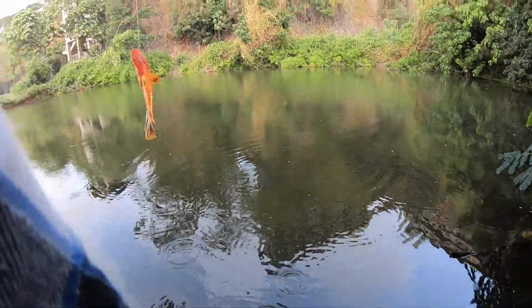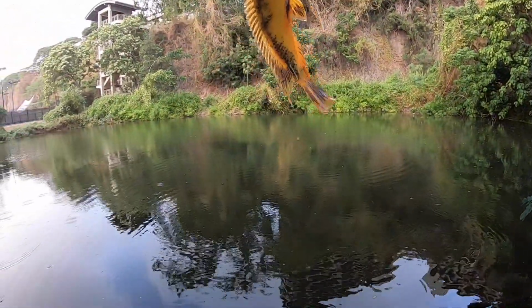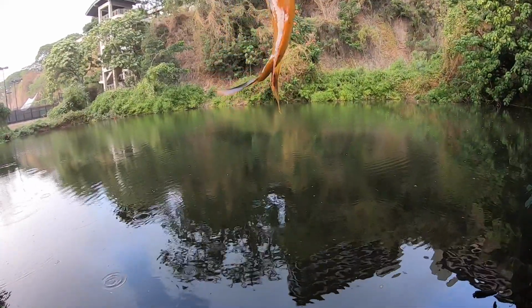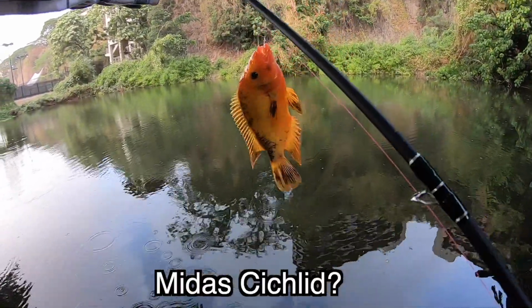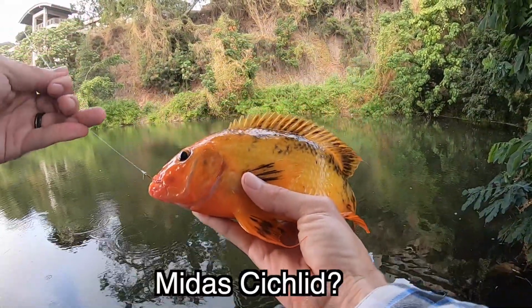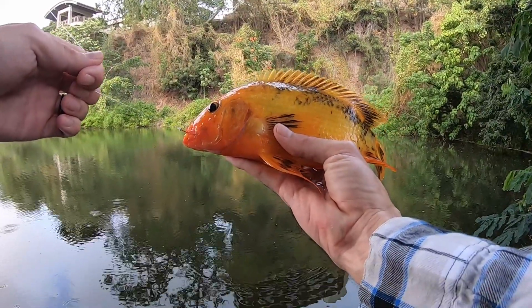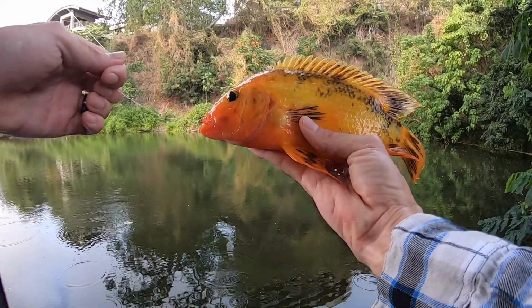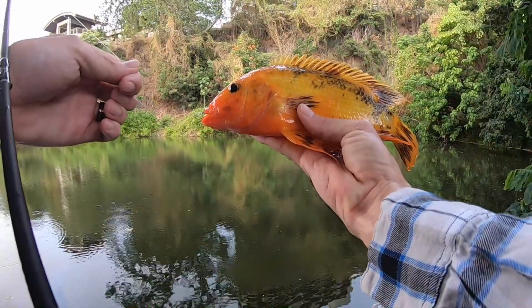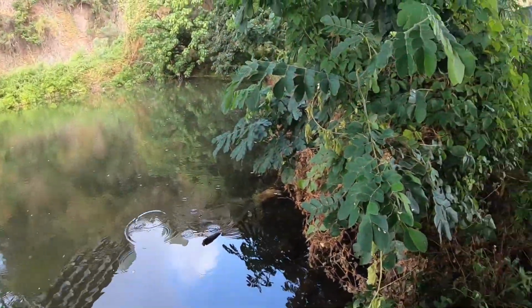This was the spot, whoever lost something in the tree. Nice, bro. I don't even know what this technically is. I'm gonna have to look it up later. Super pretty though. Vibrant for a freshwater fish. Let's go. Not bad either. Probably about a foot, maybe a little under, 10 inches.